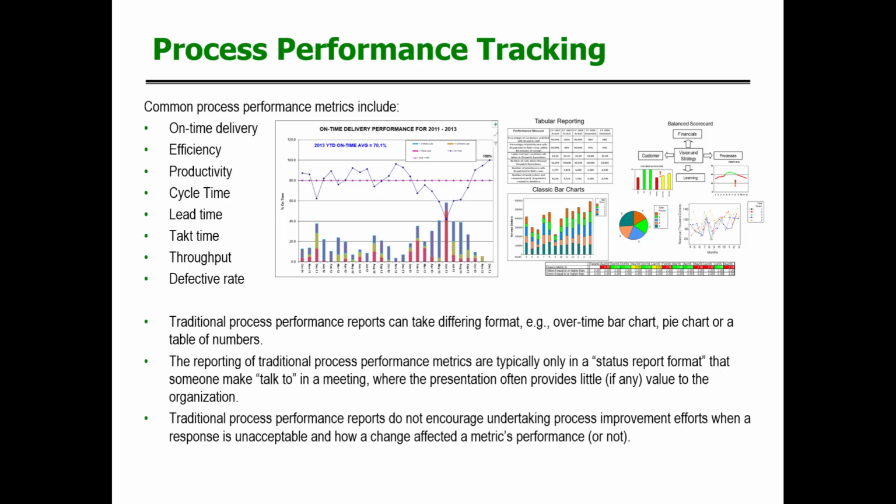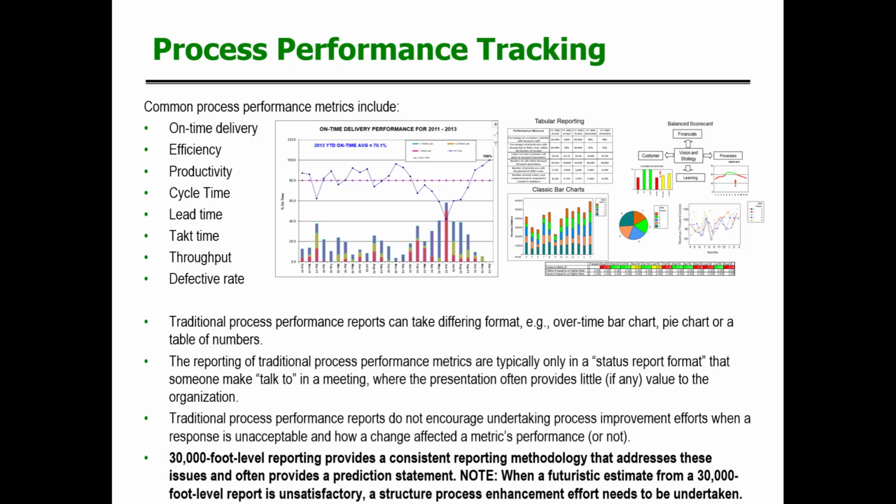Traditional process performance reports do not encourage undertaking process improvement efforts when a response is unacceptable, nor show how a change affected a metric's performance or not. 30,000 foot level reporting provides a consistent reporting methodology that addresses these issues and often provides a prediction statement. Note, when a futuristic estimate from a 30,000 foot level report is unsatisfactory, a structured process enhancement effort needs to be undertaken.